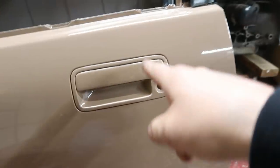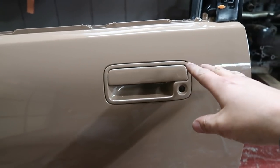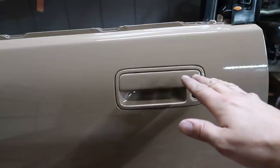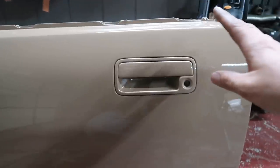Color match door handles, bro. So this time, instead of leaving the door handles black, I went ahead and color matched them. I think that is just one of those little touches that's gonna make it look so much better whenever the car is complete.